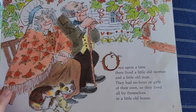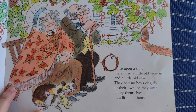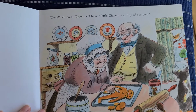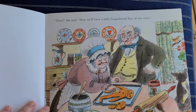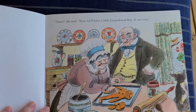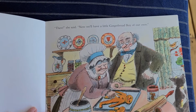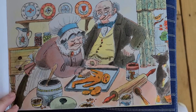Once upon a time there lived a little old woman and a little old man. They had no boys or girls of their own, so they lived all by themselves in a little house. One day the little old woman was baking gingerbread. "I will make a little gingerbread boy," she said. So she rolled the dough out flat and cut it into the shape of a little boy. She made him 2 good-sized feet. Then she gave him eyes and a mouth of raisins and currants, and stuck on a cinnamon drop for a nose. She put a row of raisins down the front of his jacket for buttons. Oh, the rainbow would have been good.